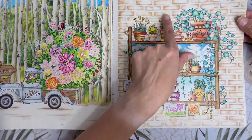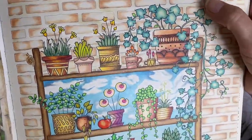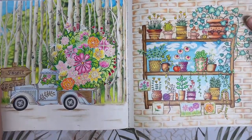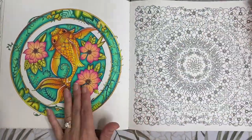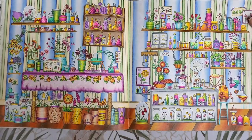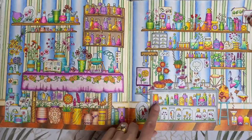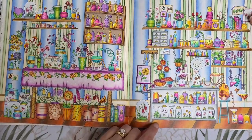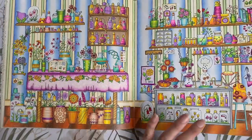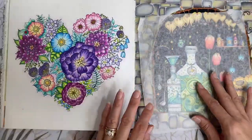Another one where I did the brick wall in the background, clearly very amateurish here. You can still see the pencil marks here, but I'm still quite proud of that page. I really like him. This one, I made this one so busy. I added in the background, the wallpaper, and I think that floor has even been added in by me. It's very, very busy. Even though I used the same colours all the way through, there's just a lot going on.